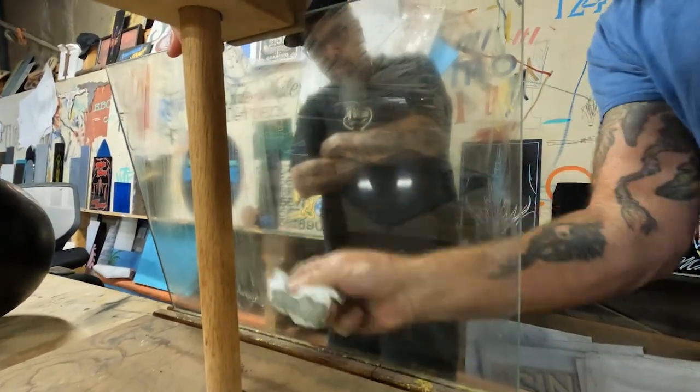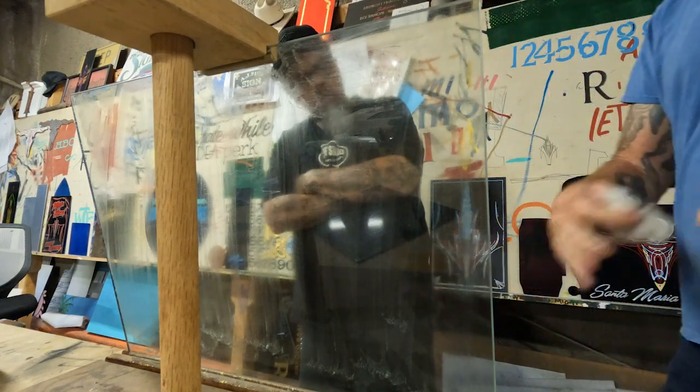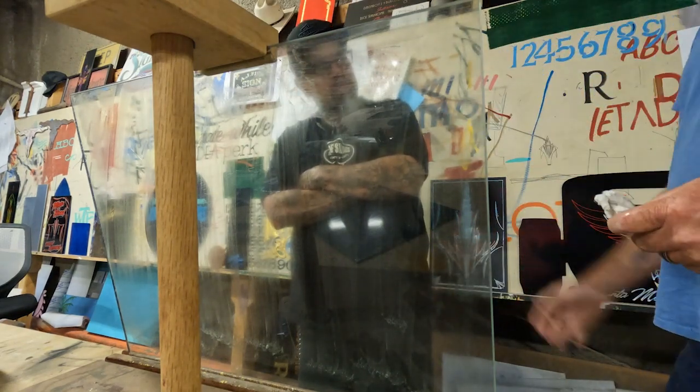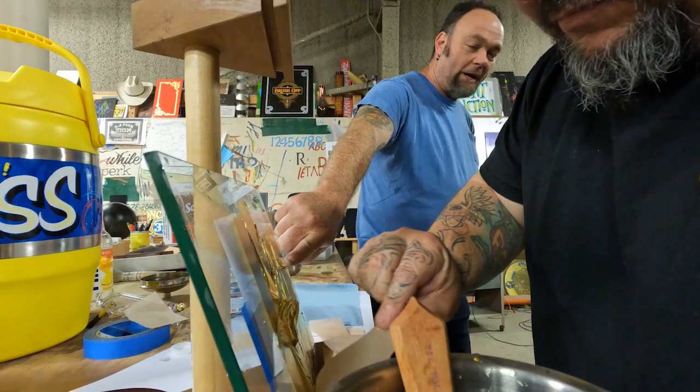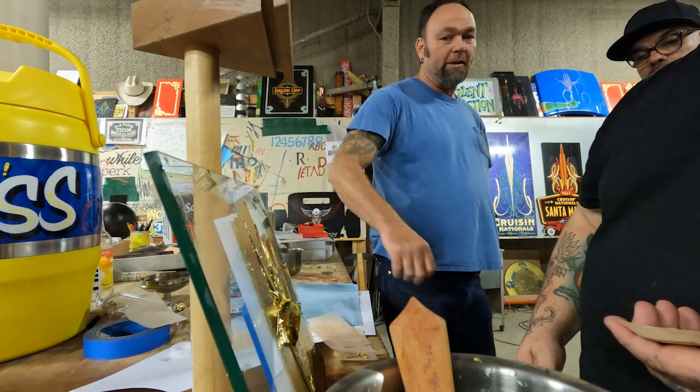And then we're going to let that dry and wipe it off. I usually clean it 3 times. That's what it said in the book when I read the book. And when it dries, you can brush over it and rub it hard with cotton. It only took 3 tries.